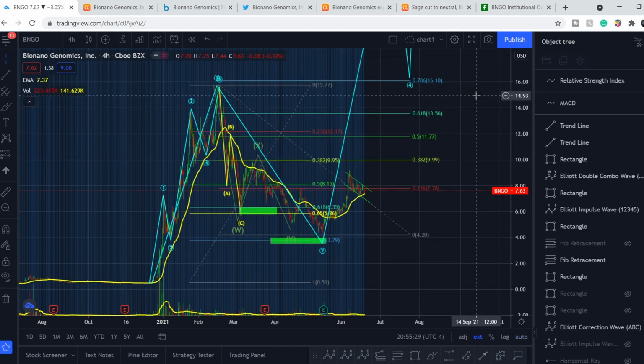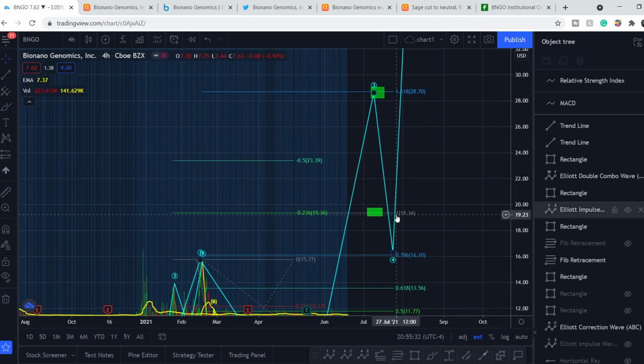But our main target, let me show it to you. Our main target is at the 1-to-1 extension at the $19.34 mark, and at the 1.618 extension level from the first wave, because usually the ratio between the first wave and the third wave is 1.618. So the third wave is 61% higher than the first one, and this is this target, and the level of this target is at the $28.7 price point.